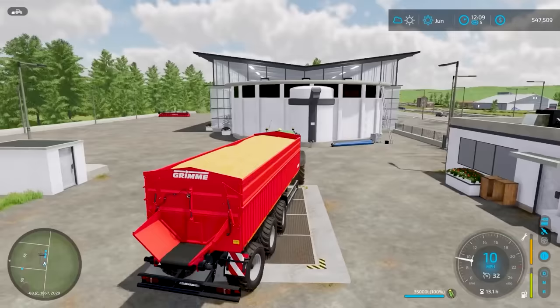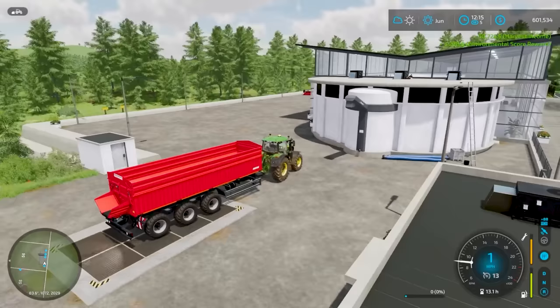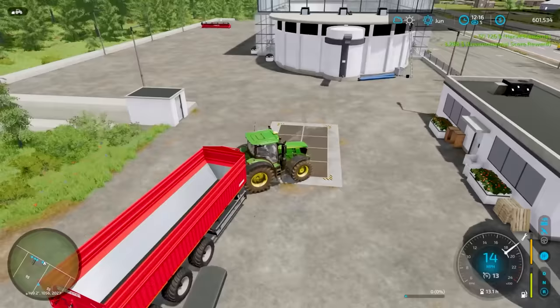And here we are. Let's see how we do for corn on our first delivery of it ever. That's right, we got the slow tipping trailer. I like it though. And that was $50,000? Wow.